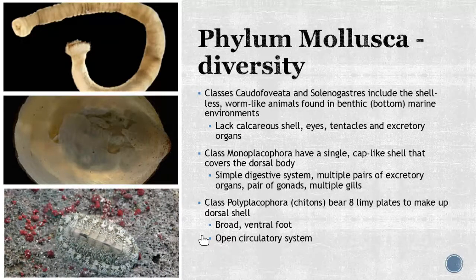Now we're starting to get to some that you might recognize, the class Polyplacophora, which are your chitons. What's unique about these, they're going to bear eight limey plates that make up the dorsal shell right here. People actually confuse these with trilobites a lot, and they have a broad ventral foot on the bottom, and they possess an open circulatory system. Not a lot of information on these guys. Like I said, sometimes the book focuses more on the stuff that you're more used to seeing.